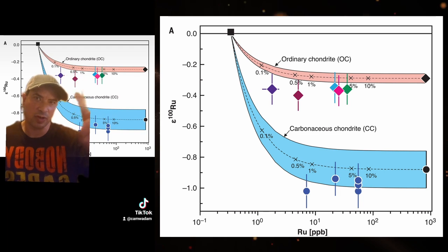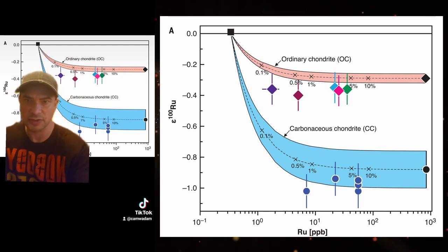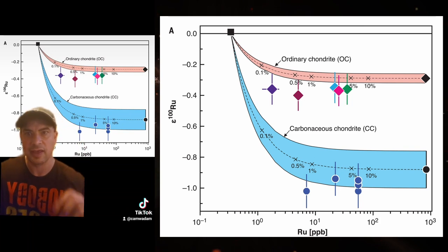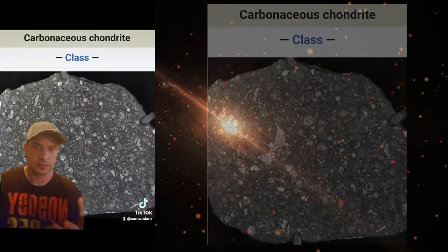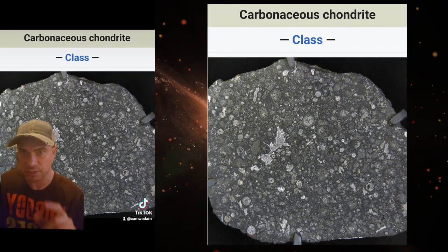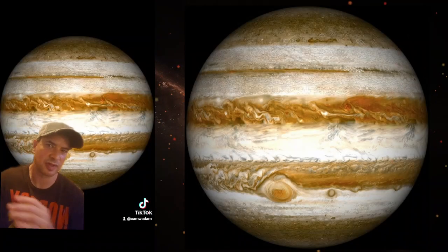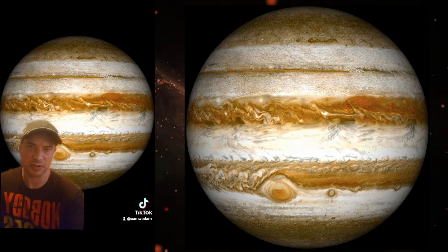Up here are the ordinary chondrites, so the silica-heavy meteors. And down here are the carbonaceous chondrites and the samples from the KP boundary. So based on this, we can say with pretty high certainty that the giant asteroid that hit in Chicxulub, Mexico, was a carbonaceous chondrite.